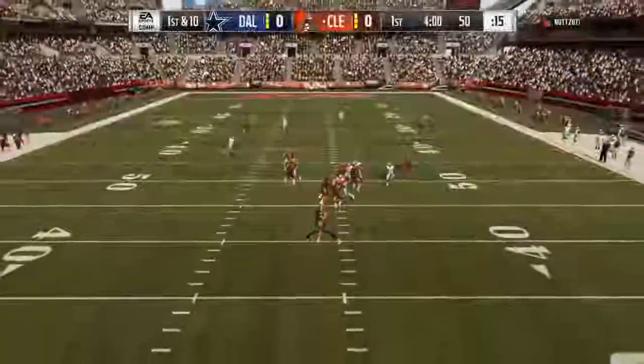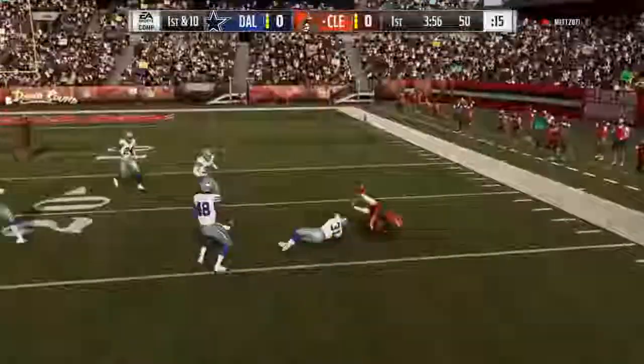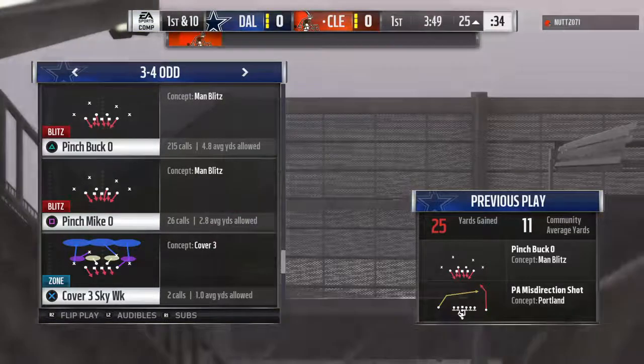Field now from the 50. He's got a man wide open. It's Landry. And they're able to work this to the 25 before it's all said and done. A really nice gain of 25 yards.